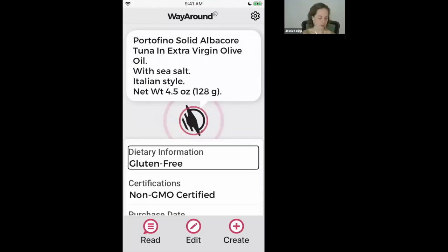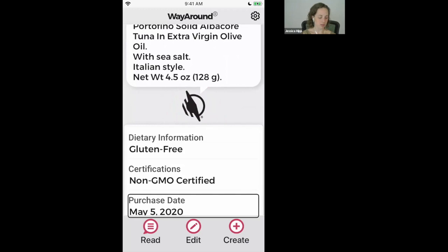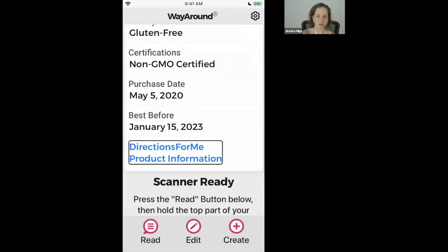Sure. Dietary information gluten-free. Certifications non-GMO certified. Purchase date May 5th, 2020. Best before January 15th, 2023. Directions for me. Product information.